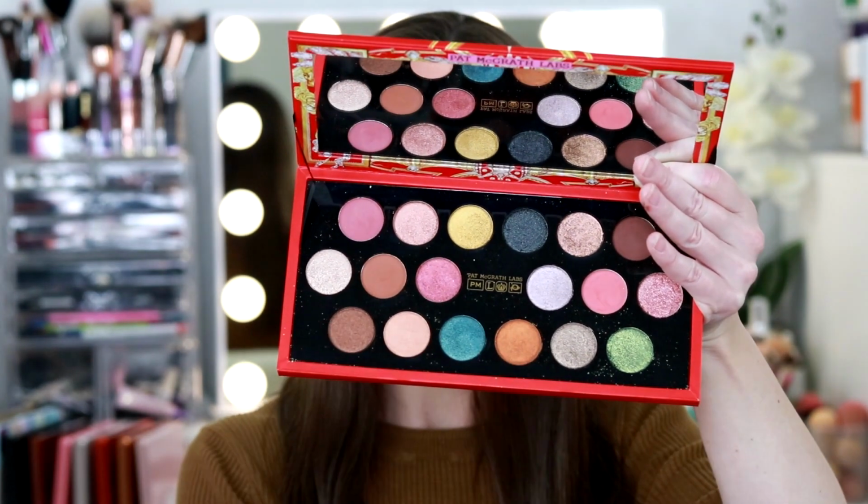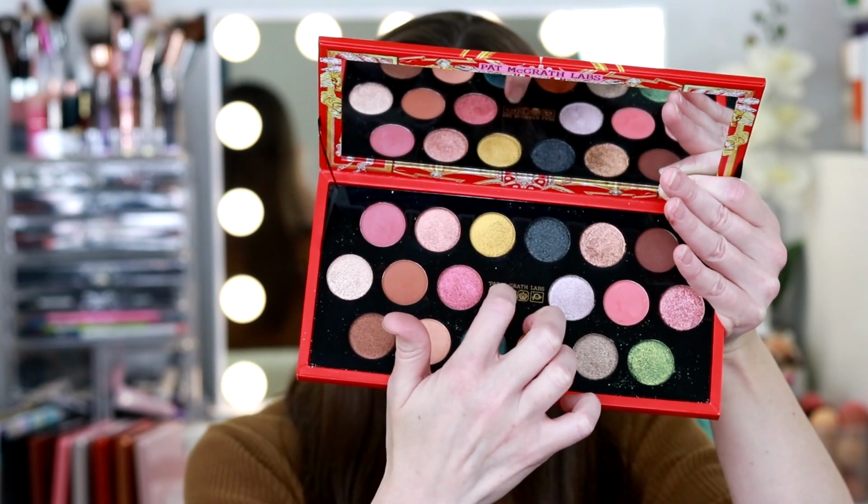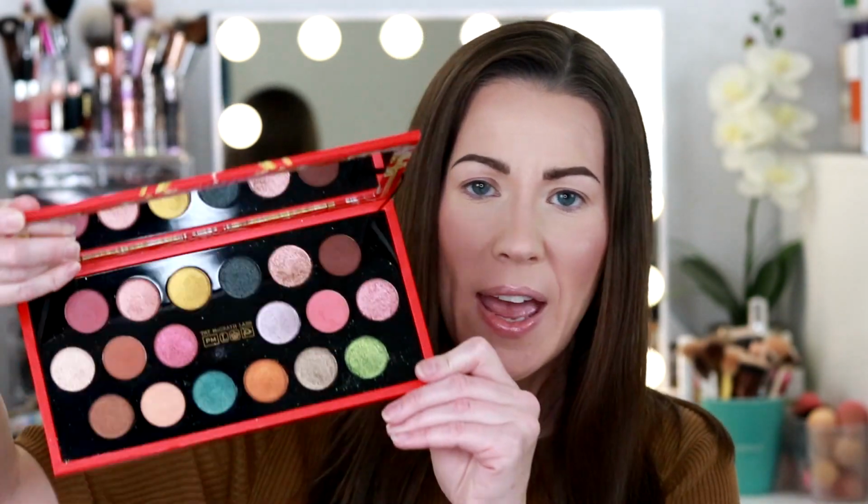The inside is definitely different in the fact that this black piece here is a hard plastic, and last year's was that cardboard material. And then, of course, the layout is very much so different. So anyway, lots different with this year's palette. The color story is also very different. I will say I'm a little surprised to see so many rosy tones.